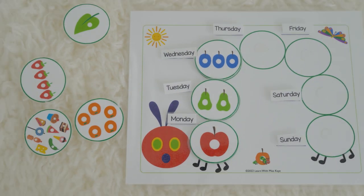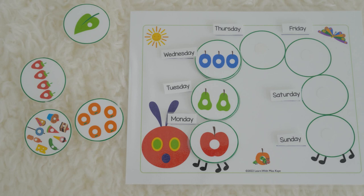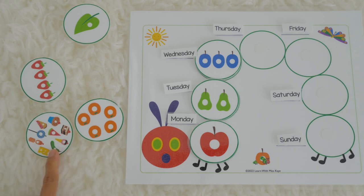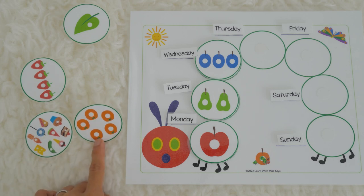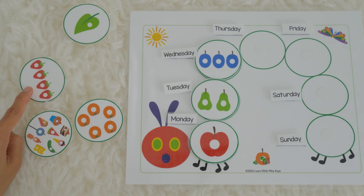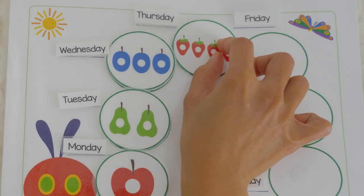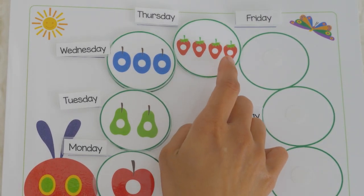What about on Thursday? What did the caterpillar eat on Thursday? The caterpillar ate through four strawberries. Where is the picture of the four strawberries? Is this the four strawberries? No. Is this the picture of the four strawberries? No. Is this the picture of the four strawberries? Yes! It's the picture of the four strawberries. So we put it on Thursday. Let's count. One, two, three, four.